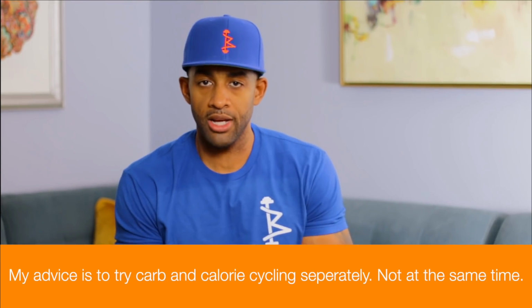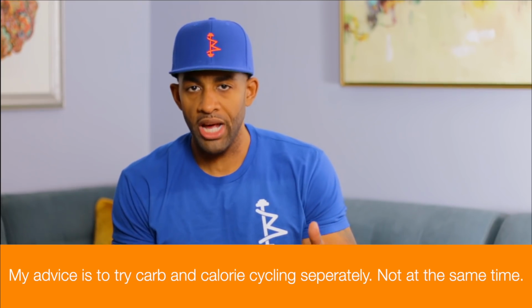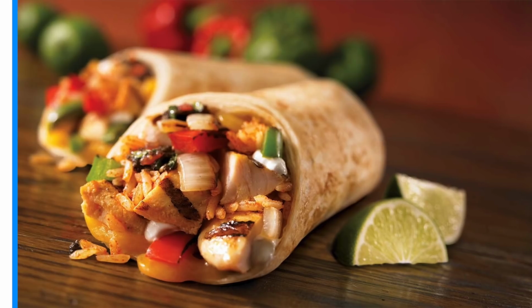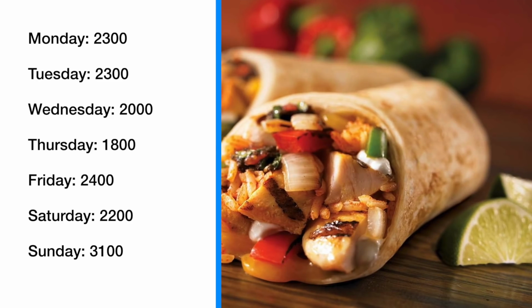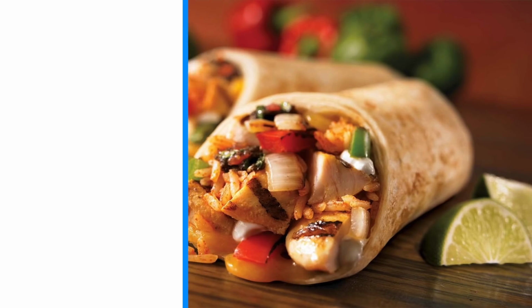Now, for calorie cycling, let's say your maintenance level calories is 2,600 and you'll diet normally at 2,300 calories. On Monday and Tuesday, you'll have 2,300 calories. Wednesday, you can have 2,000 calories. Thursday, you'll have 1,800 calories. Friday, you'll have 2,400 calories. Saturday, you'll have 2,200 calories. And on Sunday, your refeed day, you'll have 3,100 calories.